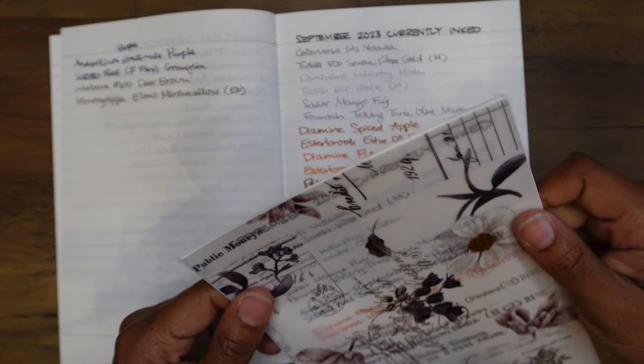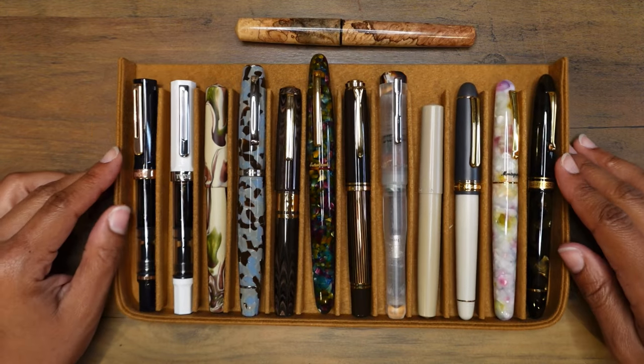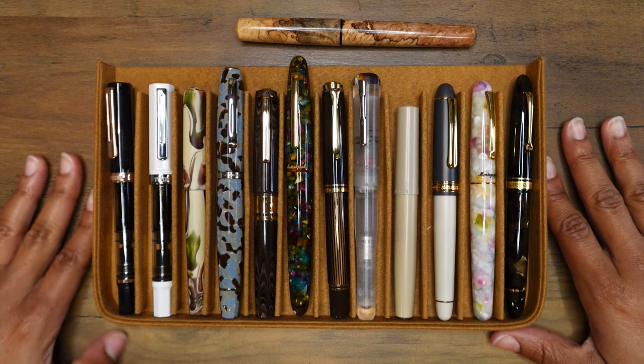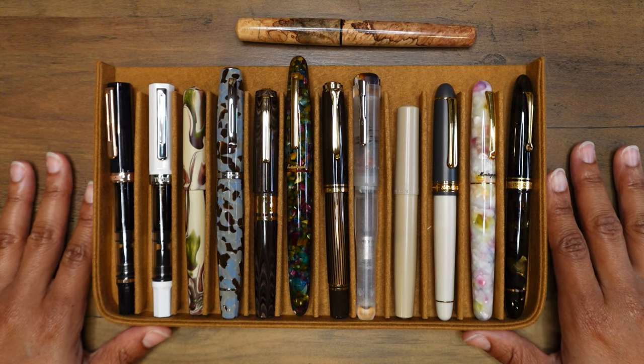These were all of my writing samples, initial thoughts concerning my currently inked fountain pens for the month of September 2023. Let me know if you have any questions. I am so excited to use these pens this month. The pen show was great. Now it's time to really enjoy everything that I brought home with me.